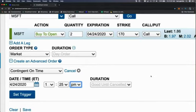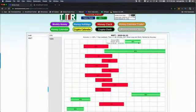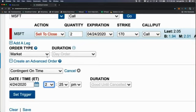So when I set the order and I'm filled, I look for a 25% profit on half of my contracts and a 50% profit on the other half. If I get out of half or none of them, then I've got to close them up at the end of the pattern. So if I have my closing set at 2:25 p.m., I would sell to close. Again, where's the pattern? 1:25 to 2:25. So at 2:25, I'm going to set that at the market as a contingency on time at 2:25 p.m.